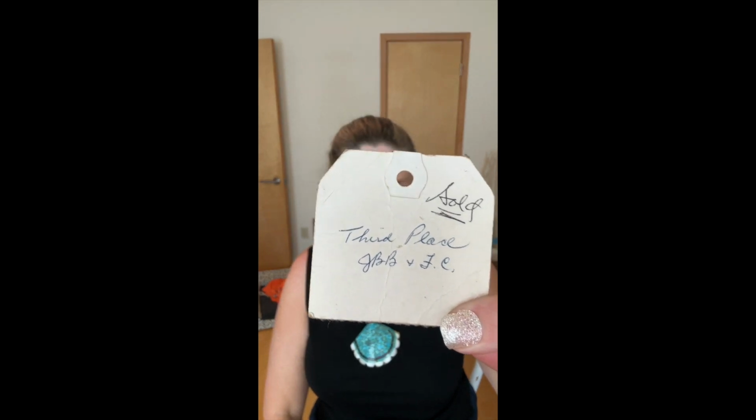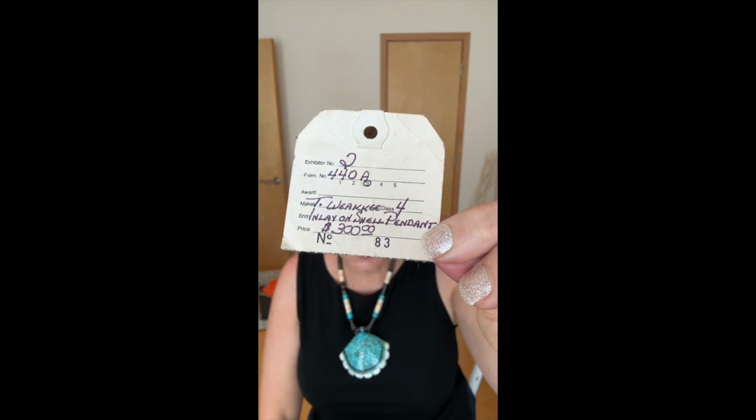Okay. This great shell necklace is another piece that's really a showstopper of a different sort, because this is much more traditional in look. This is a huge inlaid shell. And often people think of these as being Santo Domingo or Kewa, but this particular shell is from Zuni Pueblo. And what's really cool about it, it came with this original tag, and it was awarded third place at a show. Originally, it was $300. I'll tell you a secret, it's a lot more now.